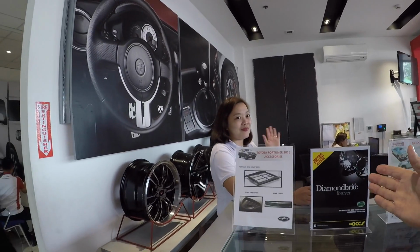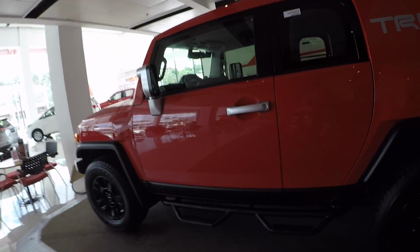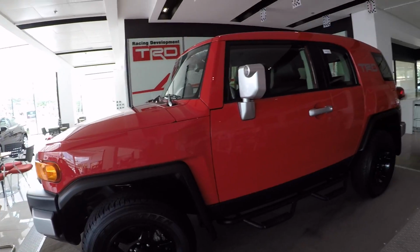And we just had a very charming discussion here. I am interested in one of the security cameras that does recording full-time, vehicle on, vehicle off. And I will discuss that specific one in a later episode. But she's going to see if she can possibly get that in stock here, and maybe we'll have it installed inside the Hilux at a later date. So that's me. So anyway, this is the showroom. It's a very, very typical Toyota showroom.